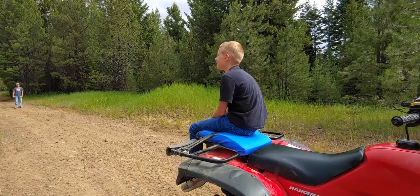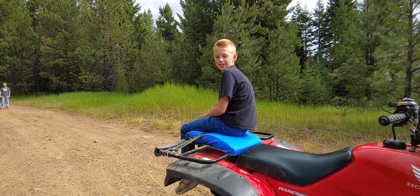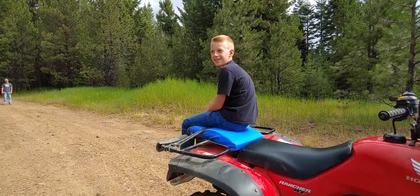Say it. Stop it. Don't stop it. Just turn and say it. This is the seated catch.